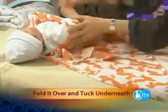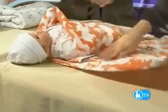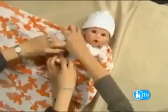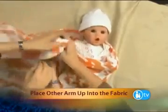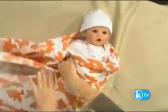What a good baby. Right, very cooperative. Okay. If they were only all this easy, right? And then the other arm comes out. And then the same thing with the other arm. So take that and tuck that up into the fabric, fold it down.